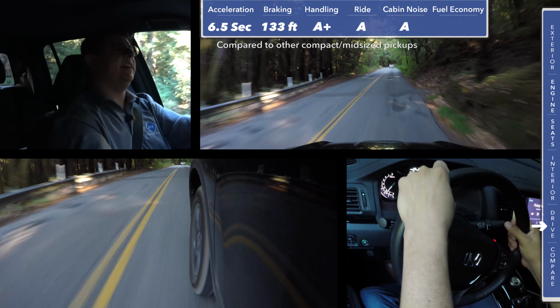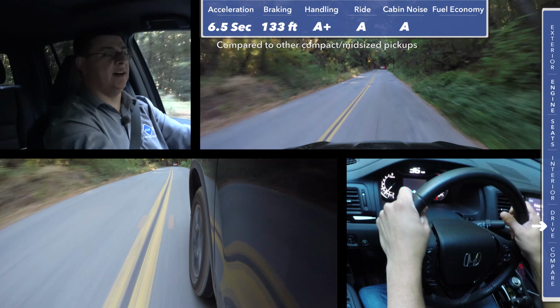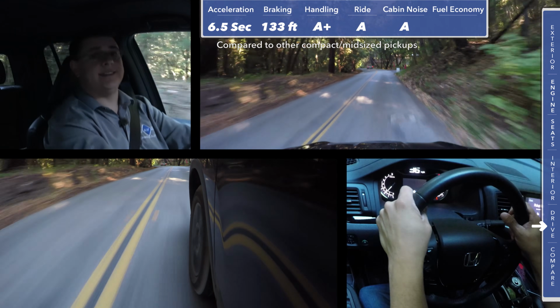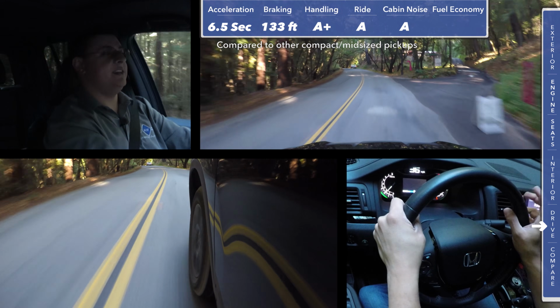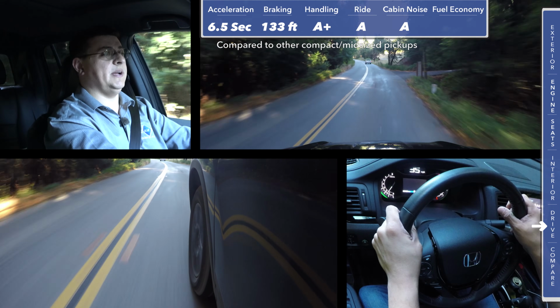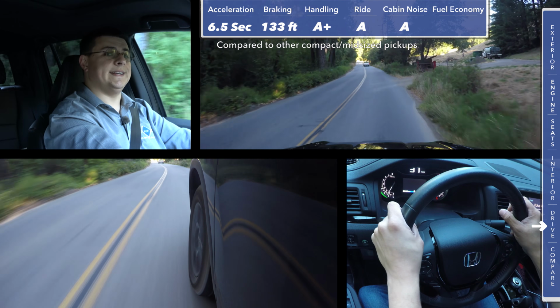Thanks to the overall design of the Ridgeline, this cabin is significantly quieter than the Toyota or the Nissan competition. We scored 70 decibels at 50 miles an hour, and that makes this several decibels quieter than the most recent Tacoma that we reviewed. This is a little bit quieter than GM's compact pickup trucks, and those were previously the quietest entries in this segment for 2016.